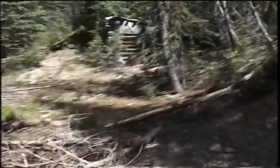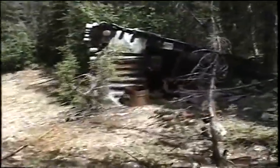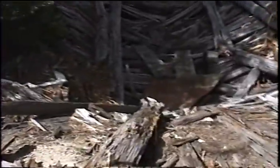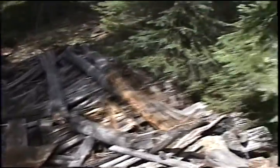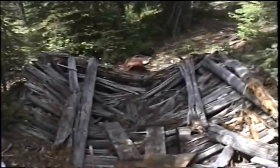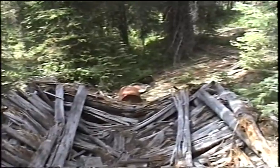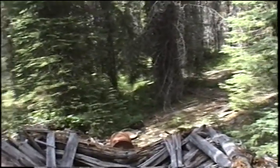There's also a little shed over here. A log shed, pretty well collapsed. A lot of scrap metal lying around here as well. See another drive arm with the sprocket on there. And a second building here that's completely collapsed in on itself. It was kind of built back into the hill on this side. Lots of scrap metal, 55-gallon drums and things down below it. And then a trough going out below that as well.